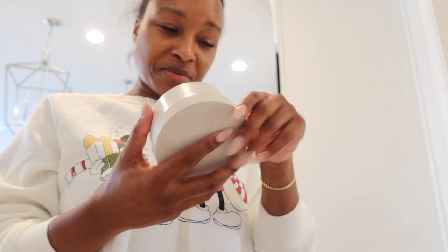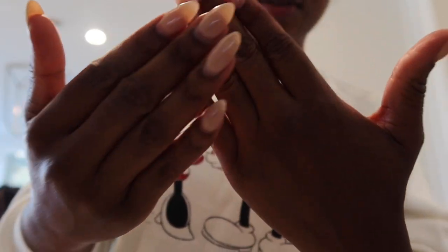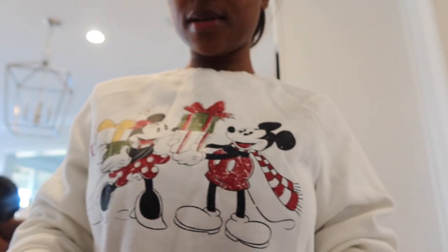She might have been on some mini shimmer, too. Look at this. Can you see the shimmer? Probably not. My nails look hideous.